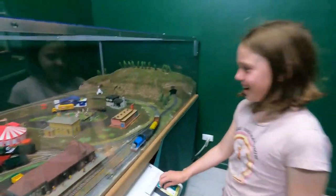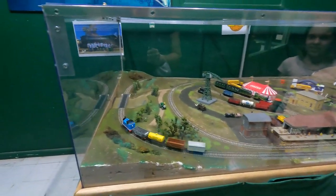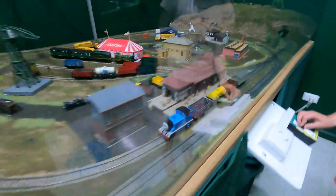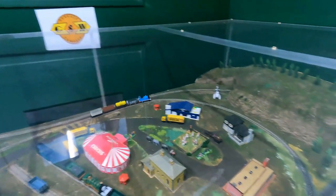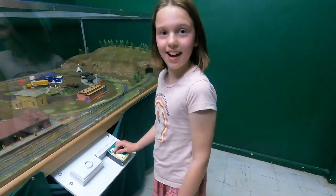So there is this really cool thing where you can control Thomas the train. You go down to go really fast and you go up to stop. It's really cool. Go around. You slow down. And it comes through. That's what he does in the show too. Claire will love this, you'll show her. Yeah, she will love it.